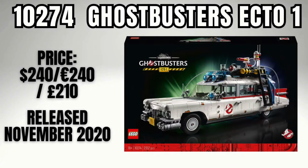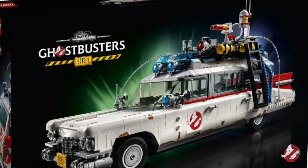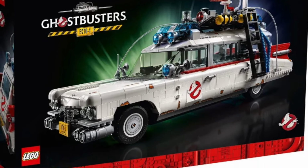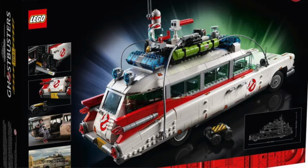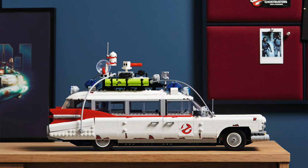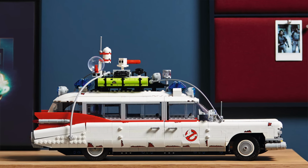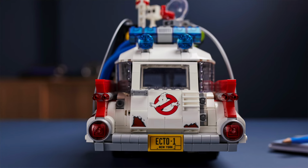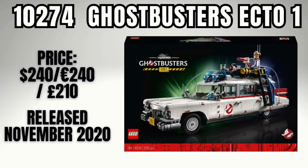Moving on to 8th place, we have the Ghostbusters Ecto 1. The Ghostbusters Ecto 1 is more than just a vehicle, it's a piece of movie history. So again, why is this a really good investment? Well, Ghostbusters is a beloved multi-generational franchise. The set is highly detailed and is an excellent display piece which attracts adult collectors, and they usually do drive the market for retired LEGO sets. The previous Ghostbusters LEGO sets have all appreciated very well in value, and I'm sure this one will be no different. Especially seeing as Ghostbusters has had a little bit of a revival recently with recent movies.